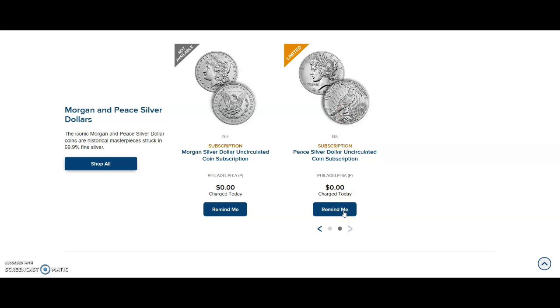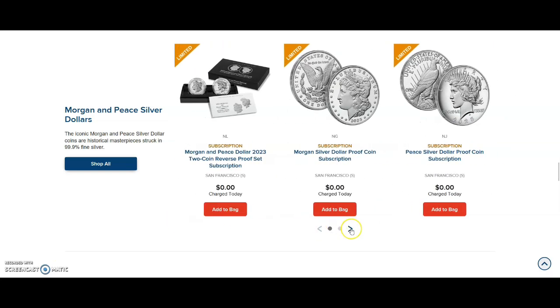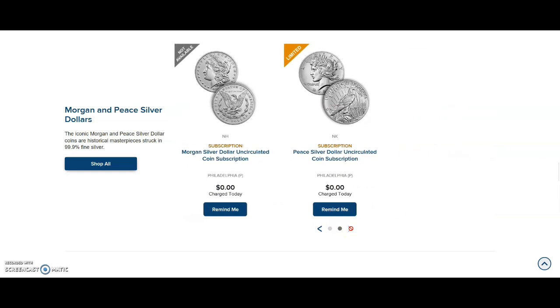Now, keep in mind, these are just subscriptions. I like to say this in every video because just because it's at remind me now, this little red add to the bag button, like you see on these other three offerings, can easily go back to a red add to the bag. If somebody maybe has 25 of these in their cart, they could easily reduce the amount from 25 down to, well, 0 if they wanted to. So that would put more inventory back for the subscription. So who knows how long these are going to stay at remind me for.